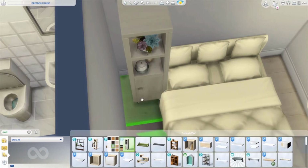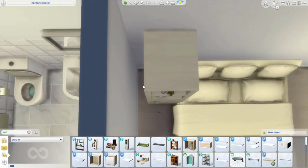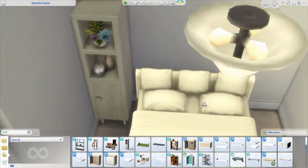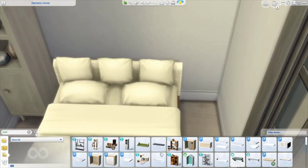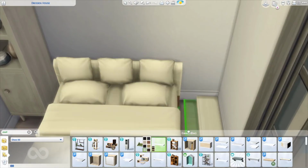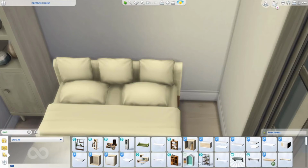Ooh, that's actually quite nice. I might place that down. Ooh, yeah, I quite like that. That's nice. I'll place that on that side, and then, ooh, I don't think there really is a shelf that's small enough. No, there's not. That was a bit of a waste.